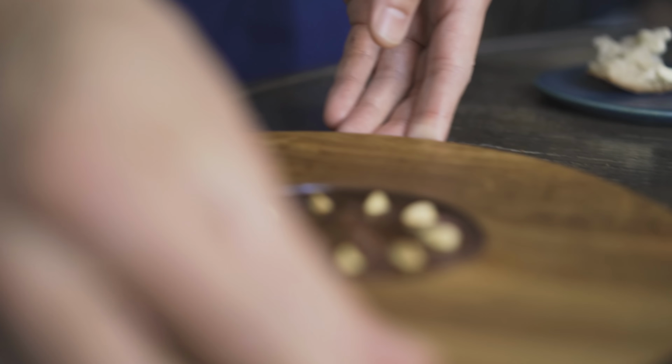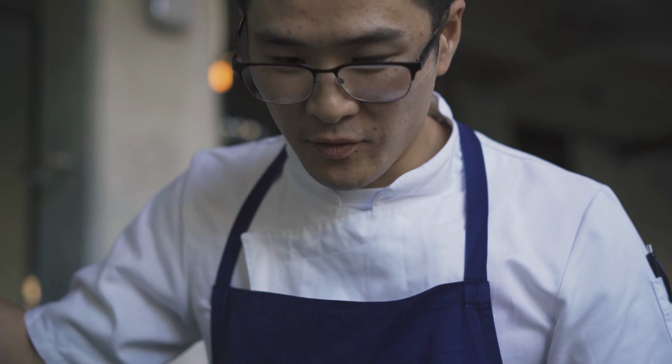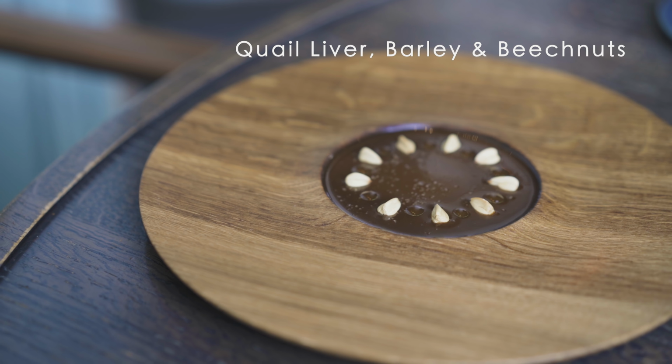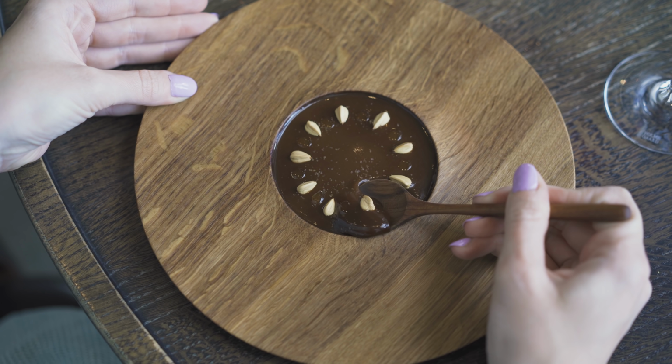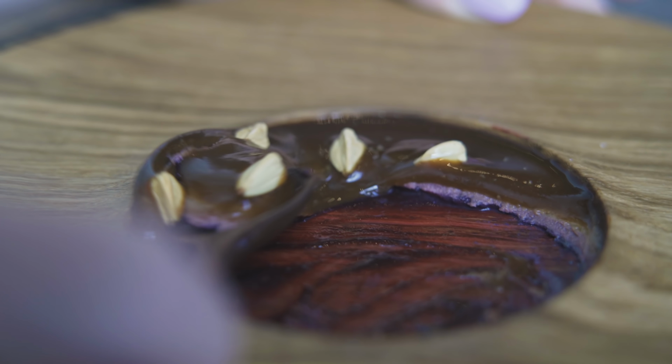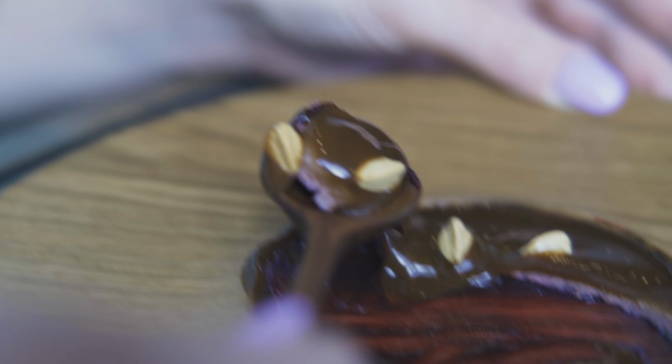So we continue with the first of two quail servings that we have for you tonight. In the bottom you have a cream made from the liver and the heart of the quail, puree of dark berries, and then a glaze made from toasted fermented barley. Beech nuts on top and spruce wood oil. Just make sure you more or less get one nut in each bite.